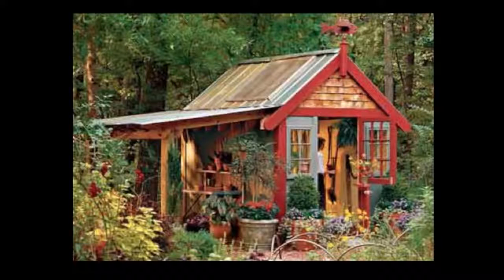Consider putting a shed in for your tools. Have a little garden shed in the back of your yard somewhere. I thought this was a really pretty example. Little flower shed here. Nice place to put all your stuff anyway.